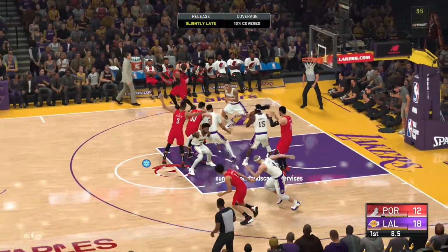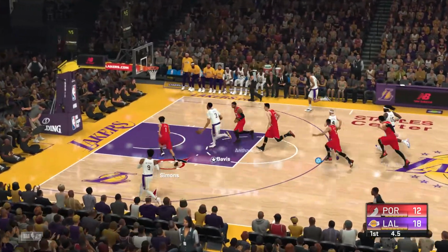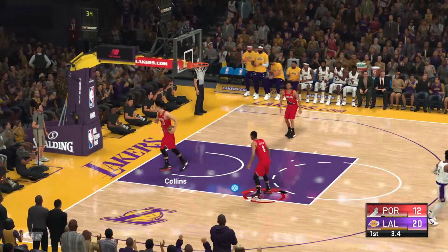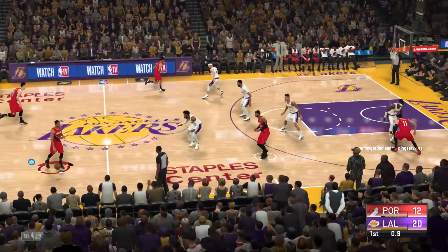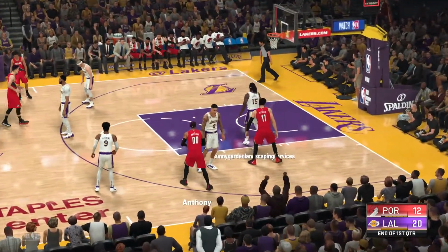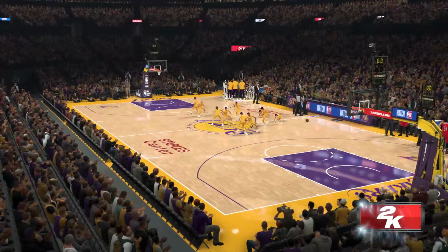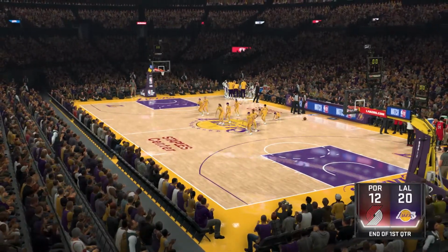Shoots from the line. McCollum, no good. You almost have to assume he's going to knock those down when he is that open. Davis, such a terror in the open court with his size and speed. That's a really lethal combination. Anthony Davis firing on all cylinders for Los Angeles. He got into double digits for the quarter with 10 points total.